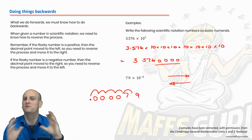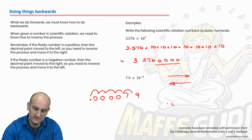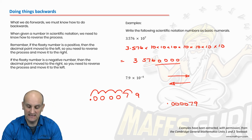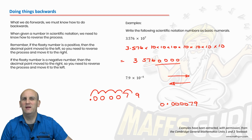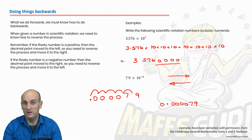Now, this is a bone of contention of mine, a little bit of an annoyance, but a lot of people will now write their number as .000079. I don't think that makes any sense. As an examiner, I'm not looking for a number to start with a point. I'm looking for it to start with a 0 point. I don't know anywhere in life where we just have a point in front of a number and we leave it that way.